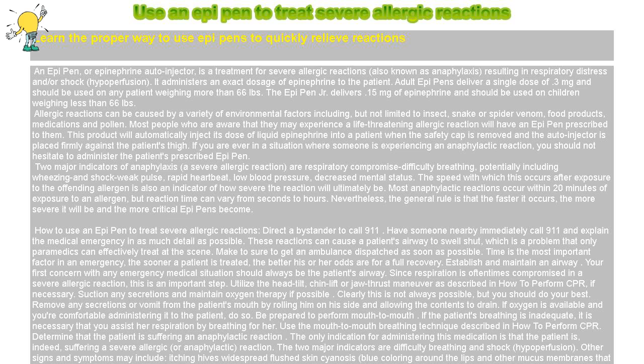Most people who are aware that they may experience a life-threatening allergic reaction will have an Epi Pen prescribed to them. This product will automatically inject its dose of liquid epinephrine into a patient when the safety cap is removed and the auto-injector is placed firmly against the patient's thigh. If you are ever in a situation where someone is experiencing an anaphylactic reaction, you should not hesitate to administer the patient's prescribed Epi Pen.